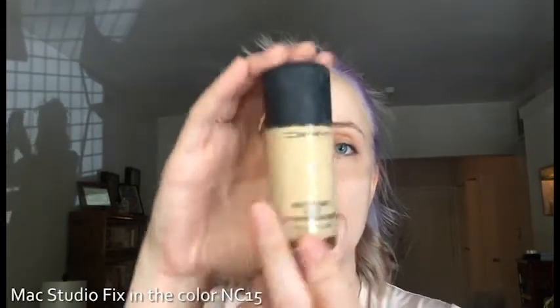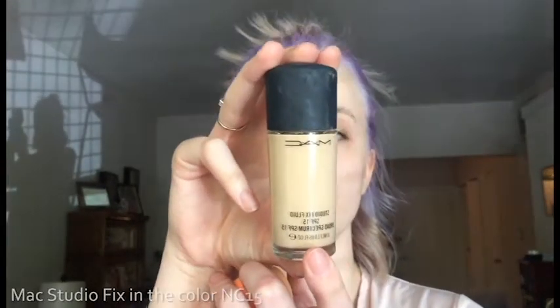So I'm going to use this beauty blender. It's by Real Techniques, the Miracle Complexion Sponge. I'm actually going to dampen it a little bit more. I'm going to start by applying my foundation. This is my all-time favorite foundation, the MAC Studio Fix. So I'm just going to dab some on my beauty blender and start under my eye.